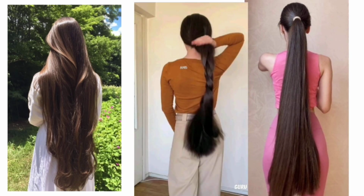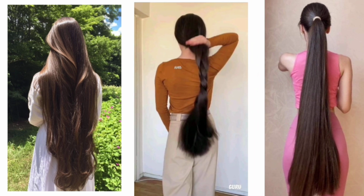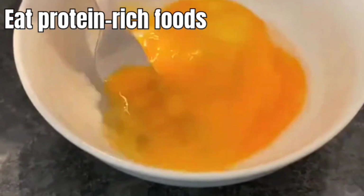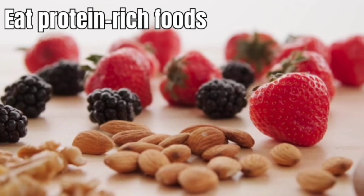Week 2. Feed your hair from the inside out. What you eat directly affects your hair. So let's add protein-rich foods like eggs, nuts, and salmon to your diet. These strengthen your strands and reduce hair fall.